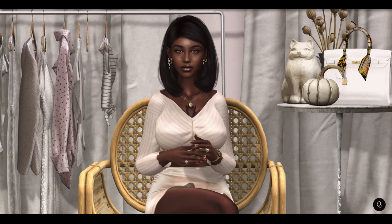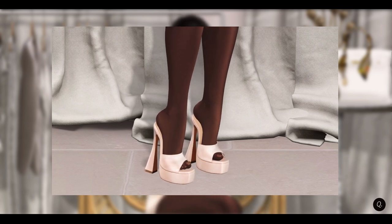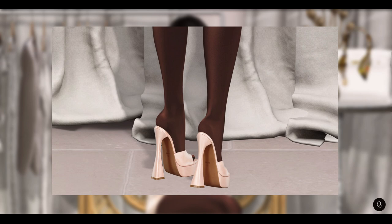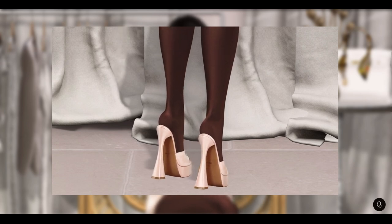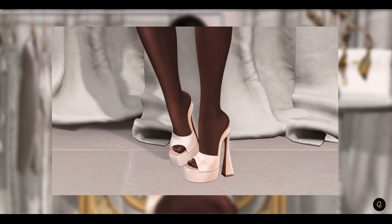The next selected shoe is called the Dahlia Sandals. I adore how chunky and unique the heels are, and how soft this nude tone is.